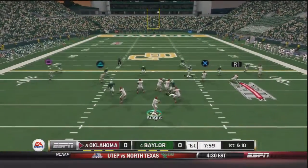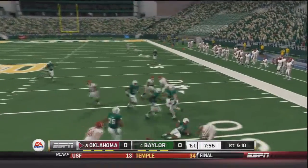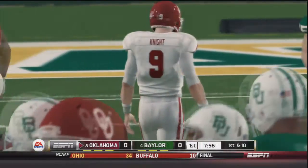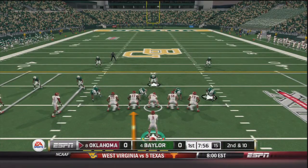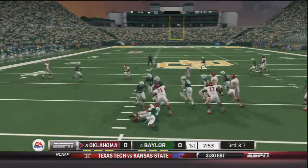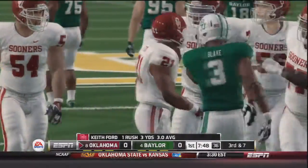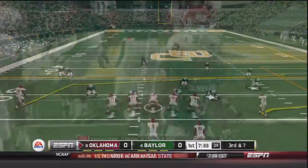Trevor Knight comes out on 1st and 10. Knight rolls out to his right side, throws to Ncaa, and he drops it, and that's exactly how the first pass went last week for Trevor Knight. So now 2nd and 10, in pistol formation, handoff to Keith Ford. Ford up the middle, and he is brought down after a gain of 3. So Oklahoma seems to be off to a slow start right now. Let's see if they can do anything on 3rd down.